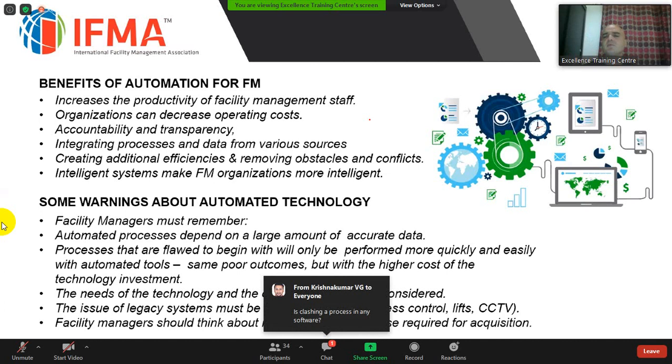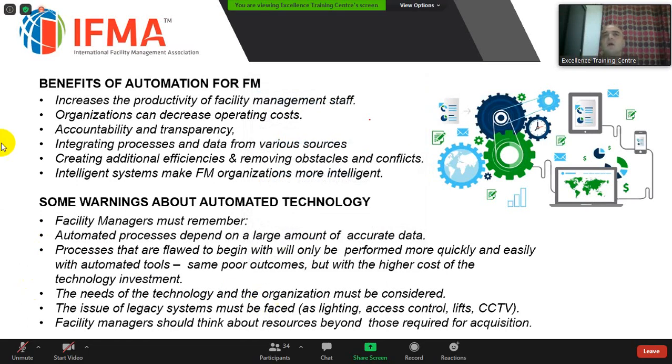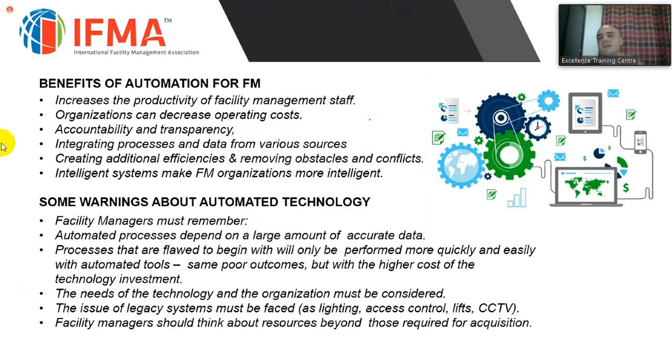Is clashing a process in any software? No, it's the clash of the systems. Let's say you want to install a new pump or a new chiller system because you have had an increase in capacity and you have a space for it. But when you want to go and install it, you find that there is already a mechanical system installed there. The clashes can be determined early on and you can avoid it. So system clashes don't mean the software part of it.